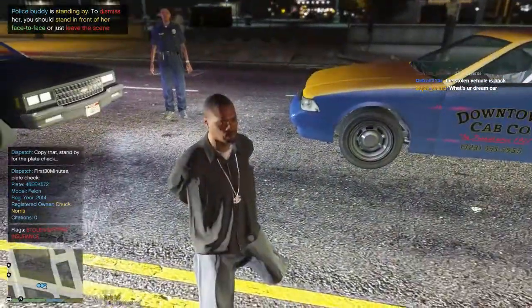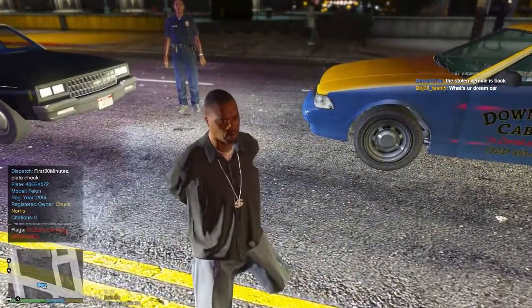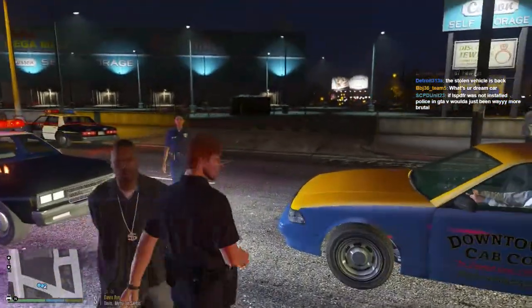Hey man, why are you in possession of a stolen car? Traffic violation. Proceed with caution. Okay. He's not talking to us, so I'm gonna go ahead and just search him real quick. See if we find anything on him, and then we'll turn him over.